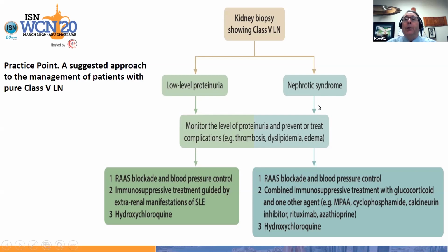On the other hand, if patients do display nephrotic syndrome in class 5 lupus nephritis, again, conservative or general antiproteinuric therapies are appropriate. These could be combined with an immunosuppressive treatment, often with glucocorticoids and one other agent. A mycophenolic acid derivative or cyclophosphamide are often used. A case can be made for calcineurin inhibitors as well. And certainly there are data, albeit not from randomized controlled trials to date, using rituximab and azathioprine. And of course, hydroxychloroquine.